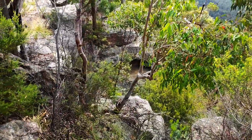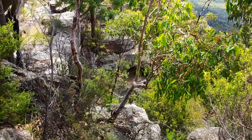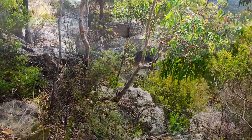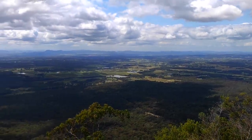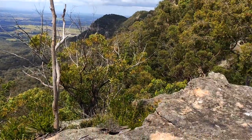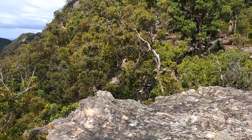Would that be the cave? Seems pretty soon to be the cave. I've got a feeling there's a few caves around here. Well, we're in unfamiliar territory with pathways that aren't very marked. Well, there's no markings really.